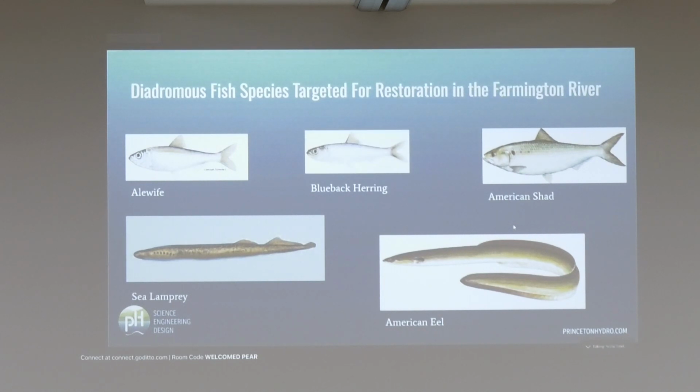The biggest benefits that we're anticipating from a potential dam removal project here are really the improved upstream passage for the migratory species that we're looking to restore within the river. So we have 5 target species that we're looking to restore, our diadromous fish species that move between freshwater and saltwater to complete their life cycles. Of those, 4 species are known as anadromous fish species.